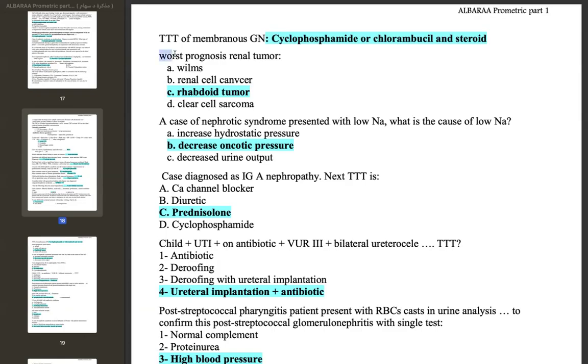Okay. Worst prognosis renal tumor. Which is the renal tumor with worst prognosis? We have options here: Wilms, renal cell cancer, clear cell sarcoma, and rhabdoid tumor. I think what he has written is rhabdomyoma, but it is the rhabdoid tumor. You will choose rhabdoid tumor here.